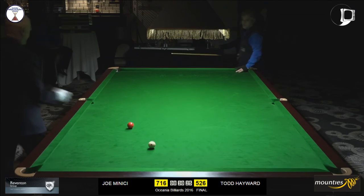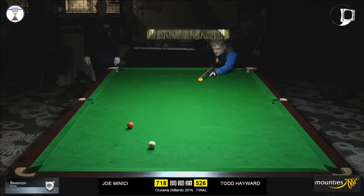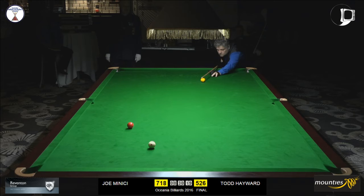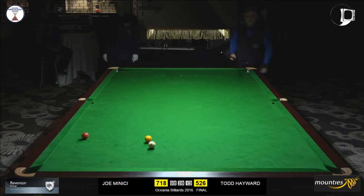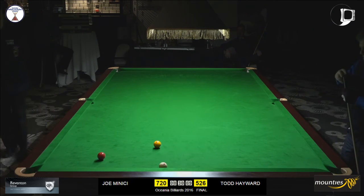Wriggled it in, but he's left himself a short drop cannon. So he wants to really be hitting, as we look at it, the left-hand side of the white, doesn't he? I hesitate to say this, but this is foolproof. And yeah, he's developed that straight to the top. That's a nice shot.